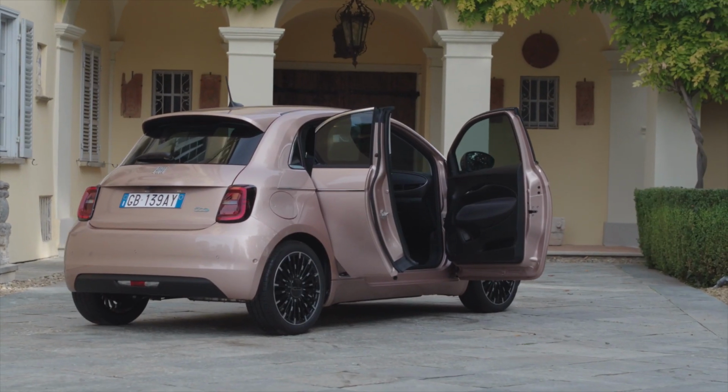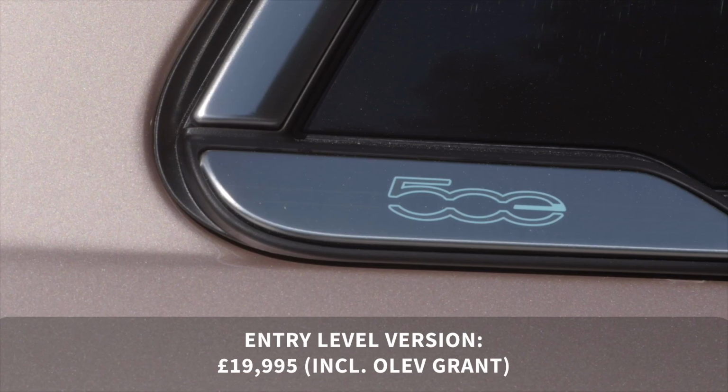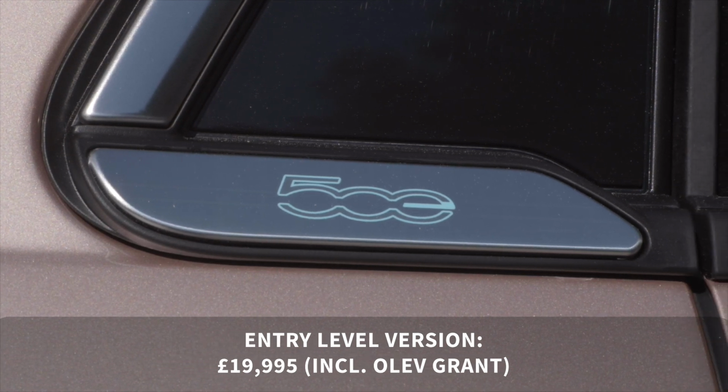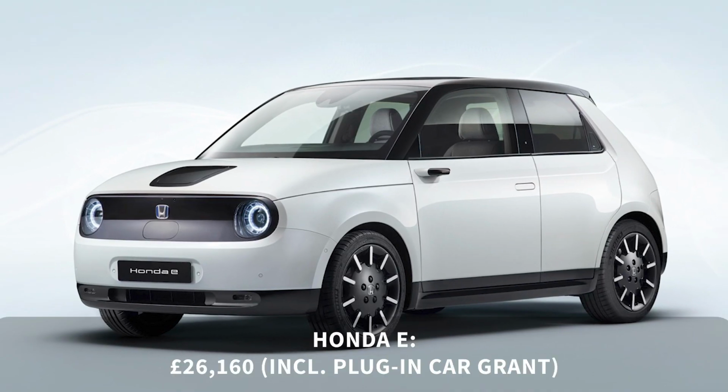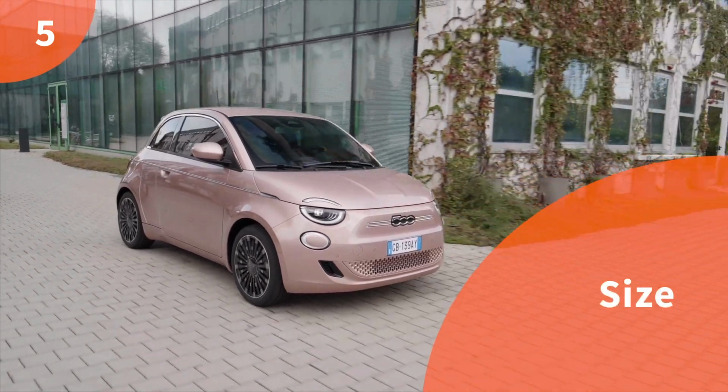Don't get us wrong, the £19,995 price tag, which includes the government grant by the way, is not exactly bargain bucket price, but it's headed in the right direction and comfortably undercuts the likes of the Honda E and Mini Electric. The fifth reason why the Fiat 500 is such a perfect city car is size.